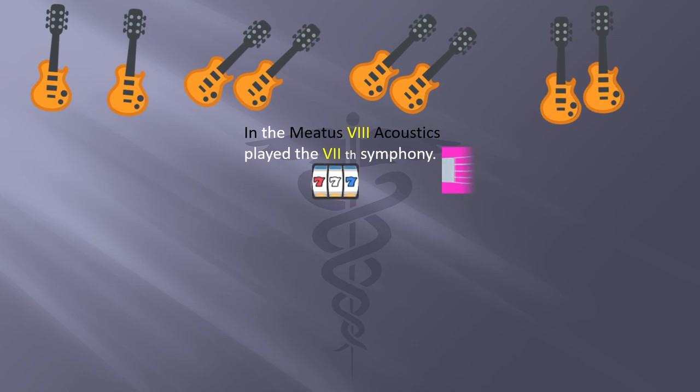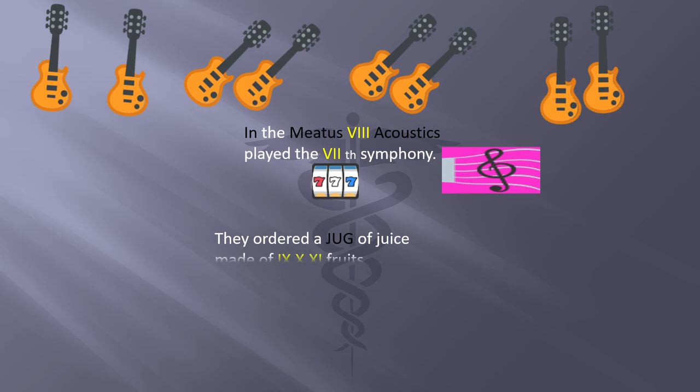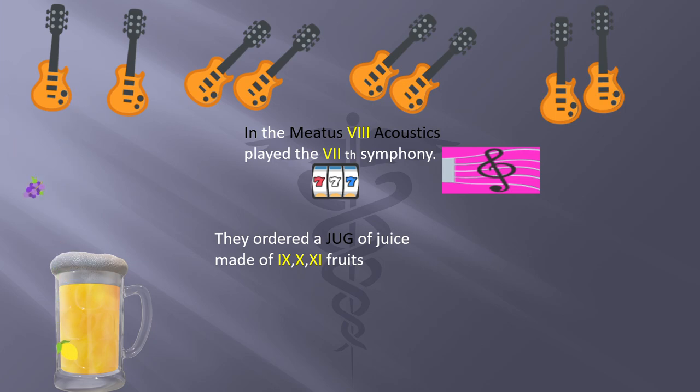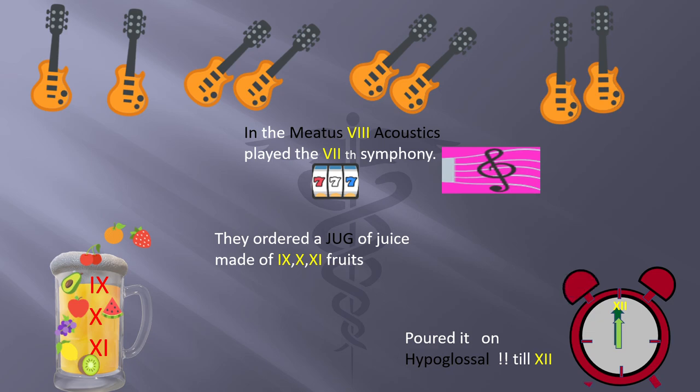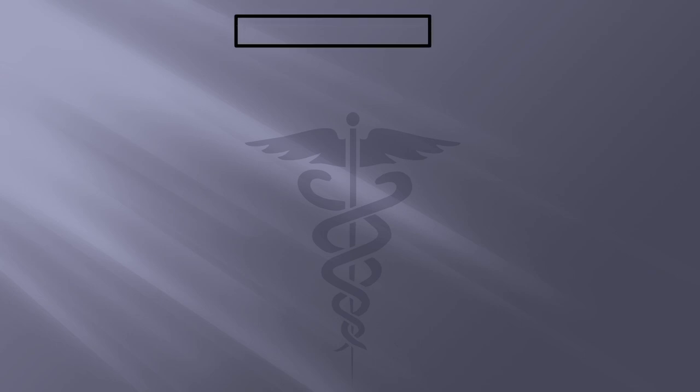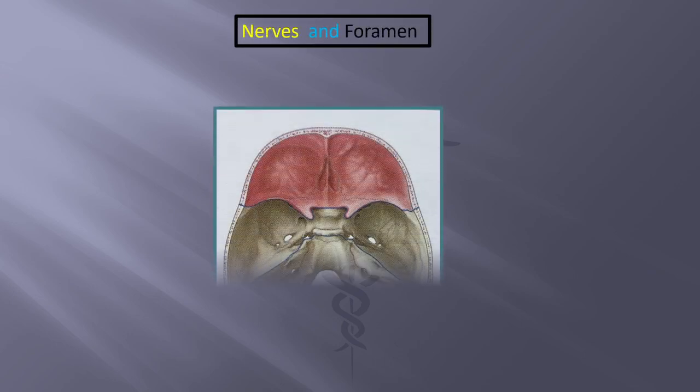In the meatus, eight acoustics played the seventh symphony, seventh and eighth cranial nerve through the internal acoustic meatus. They ordered a jug full of juice made of 9, 10, 11 fruits, 9th, 10th, 11th cranial nerve through jugular foramen. Poured it on hypoglossal till 12, 12th cranial nerve, hypoglossal foramen. This finishes the mnemonics.